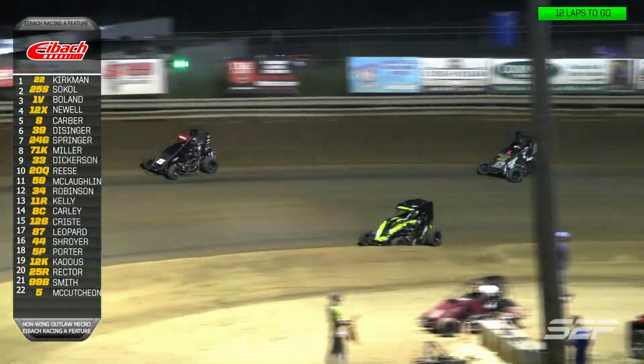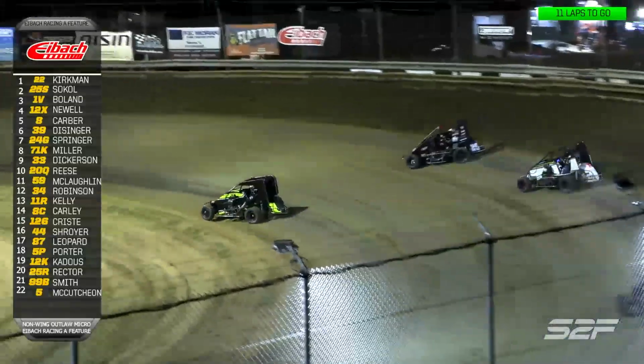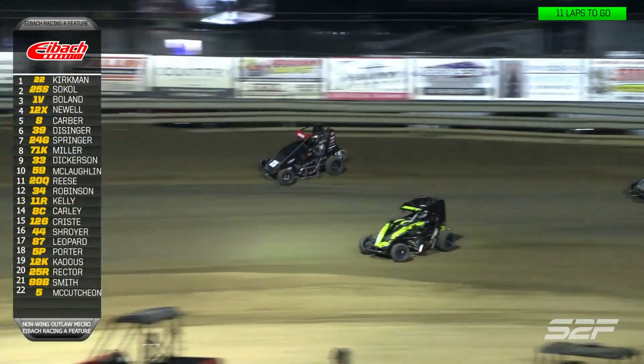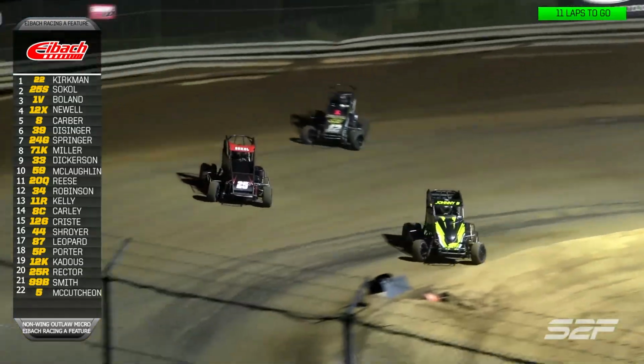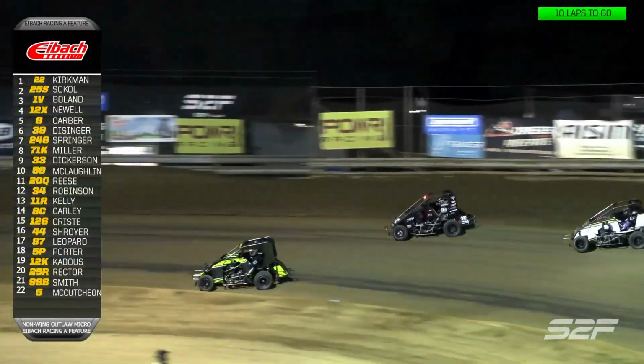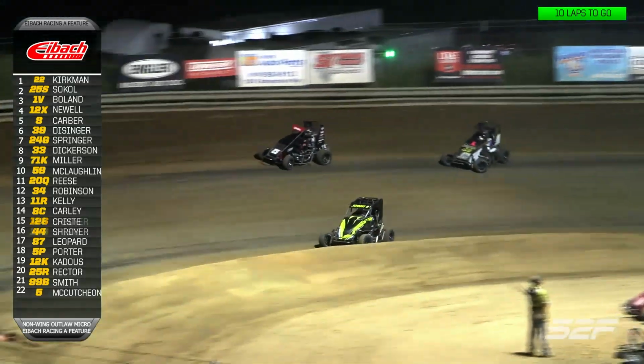We see Jeffrey Newell come into the picture. A three-way battle brewing for the second spot. Boland there looking like he's got a run on Sokol, but Sokol staying calm there, sticking to his game plan. They're side by side at the line. Sokol still has the advantage while Kirkman opens up the race lead on the field.